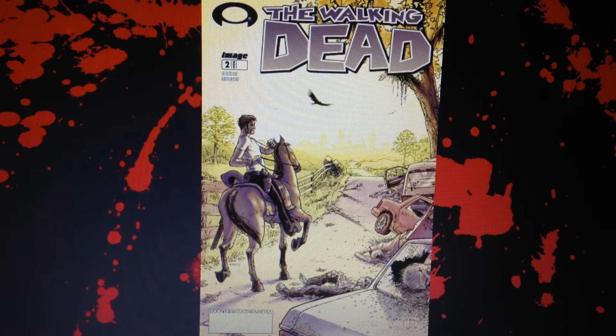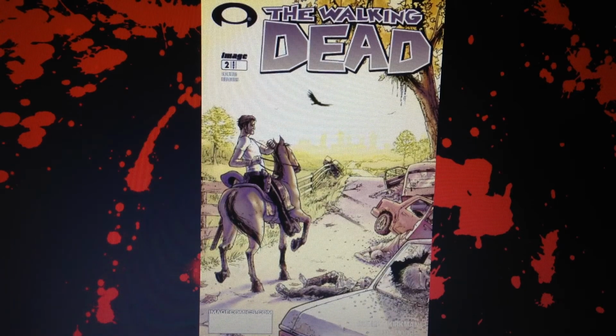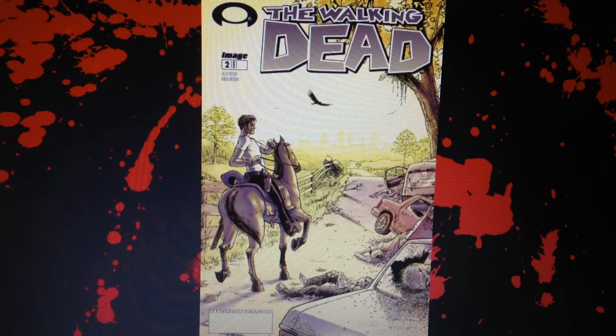Now, I am also a big fan of how similar this is to the TV series, but there are a few slight differences that I'll go over. Andrea and everybody else are not in the city with Glenn. There is no guts poncho thing. That actually happens later in the comics, in issue 4, I believe. Either 4 or 3, I think it's 4. So it's a bit different from the TV show.